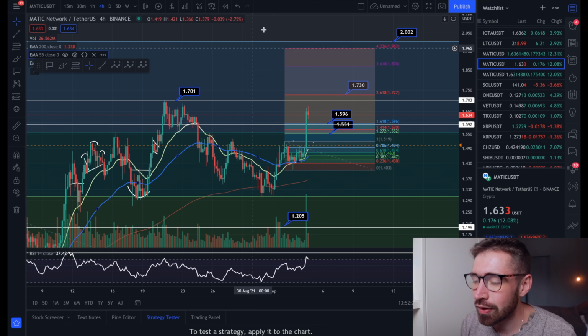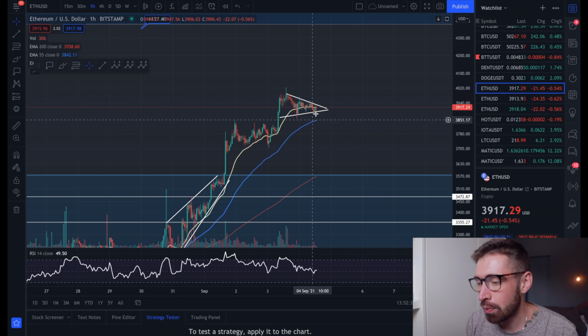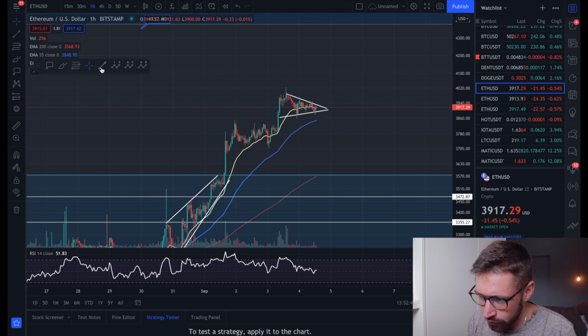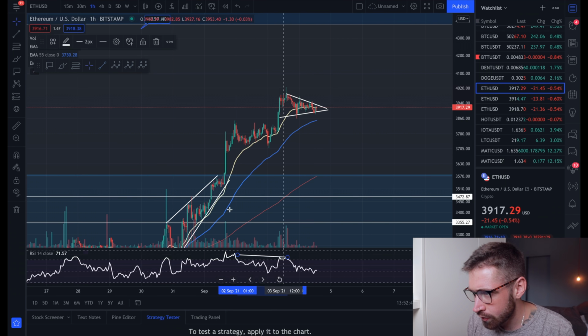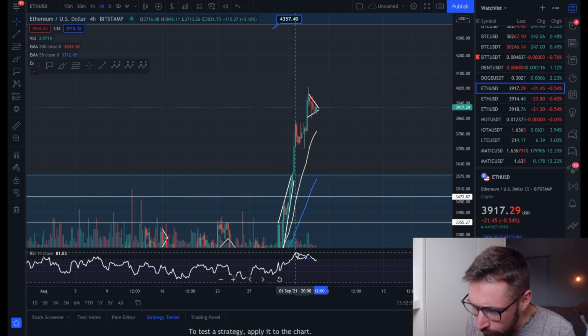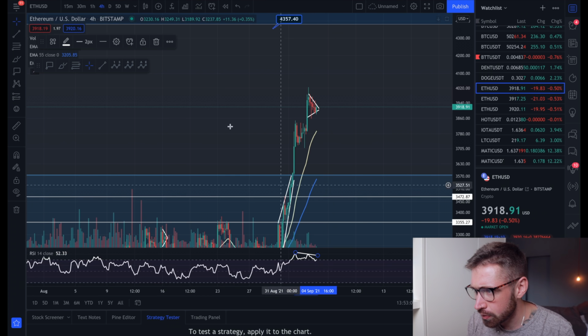If we take a quick look at Ethereum, you can see we're still consolidating. We haven't seen another pump, but Matic did decide to take off here. We are in a bit of a symmetrical triangle here. We are seeing some bearish divergences. You can see here we created a high, we created a higher high, and we have a lower high on the 1 hour RSI, as well as the 4 hour RSI. You can see we have a bearish divergence as well. So these can take time to play out, but that is something to keep an eye on.